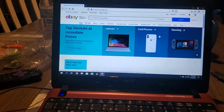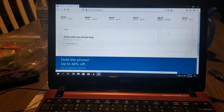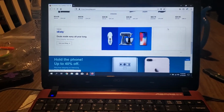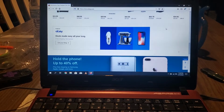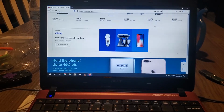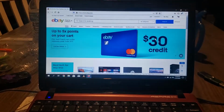So I tried Firefox. We'll scroll down here. This is where the image should be, like the other ones, but the other ones have codec issues. So there you go, back to normal, how it's supposed to be.